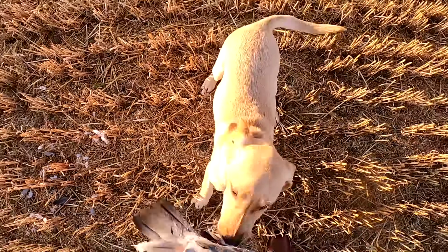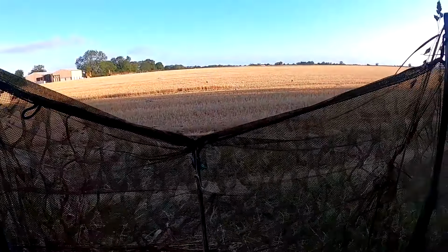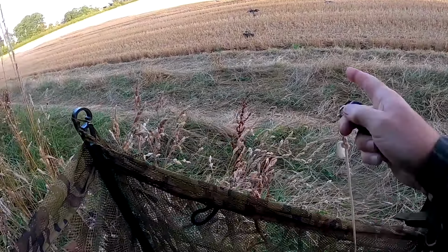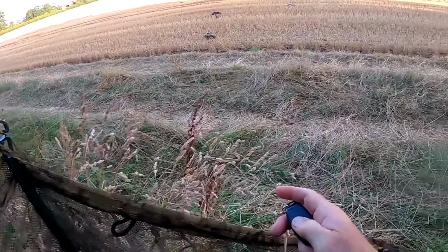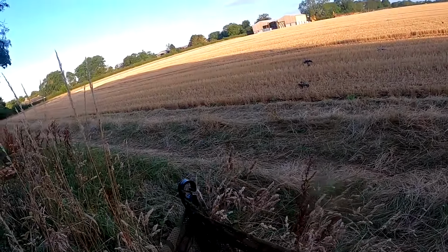Good dog. Yes. There's a good girl. What a good girl. Now we've got everything set up and we've had one bird just drop straight in, but nothing's moving out there since. I've got the flapper set up now with that dead bird just out here. So when the sun comes up and round onto them, if they move, we've got a chance.